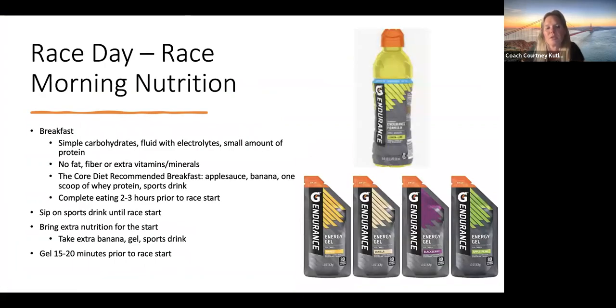So race morning nutrition, you want to focus on some simple carbohydrates, getting some fluids with electrolytes, some sport drink again, and a small amount of protein. You want to avoid fat, fiber, and any extra vitamins or minerals. The Core Diet, which is a group of registered dietitians that works with QT2, and many of them are coaches as well. Their recommended breakfast is applesauce, banana, and a scoop of whey protein, which I like to blend into a smoothie on race morning. And I'll have that and then sip on sport drink leading up to the start of the race.